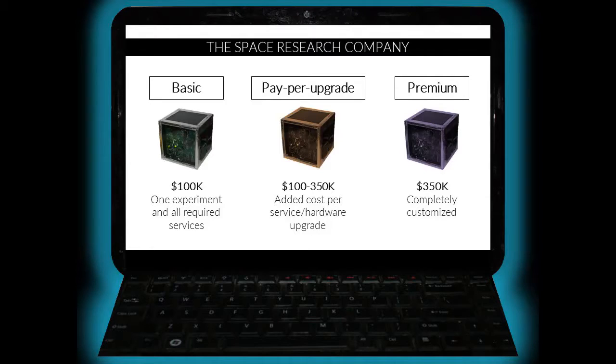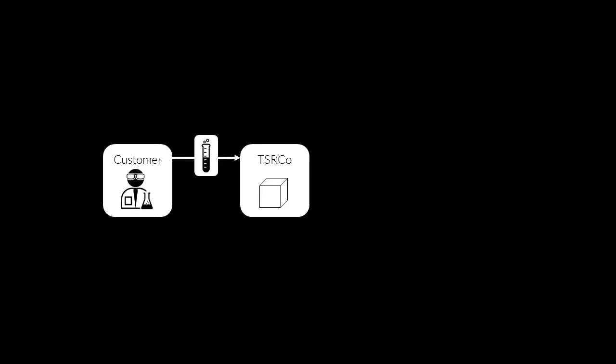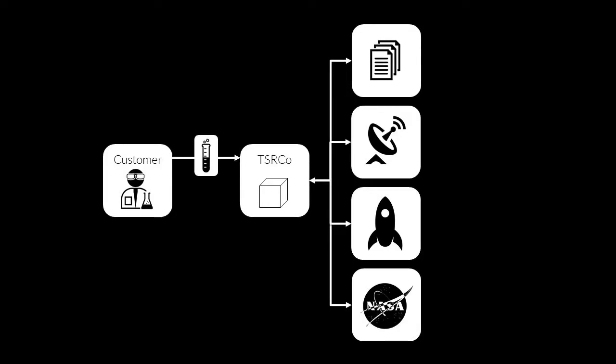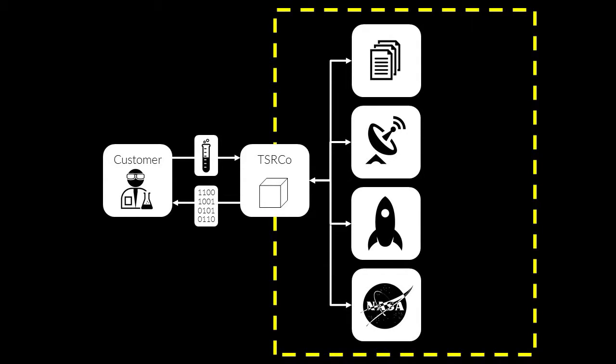Now, as a scientist, you merely go onto our website, choose the experiment that's right for you, choose your launch date, and then send your samples to us. We do everything else, from packaging your sample into our Biocube, then doing the safety reviews, launching it, operating it, and collecting that data. That data is then transmitted right back to the researcher. We make it as simple as possible for that researcher to do this type of work. In fact, they don't even need to know what happens inside that black box.